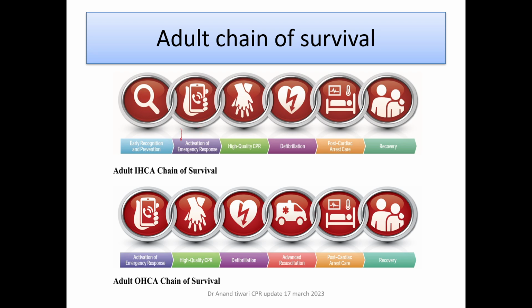Nowadays we have a number, in Maharashtra at least 108, which you can call to activate the emergency response system. Once you have diagnosed a patient, you have witnessed a patient with cardiac arrest, and the scene is safe, you go ahead with cardiac compression, the manual compression of the heart. If the device is available, the automated external defibrillator should be used, so it improves the chances of survival. And then shifting the patient to post cardiac arrest care once the patient develops return of spontaneous circulation, and with good post cardiac arrest care leading to the recovery of this patient.